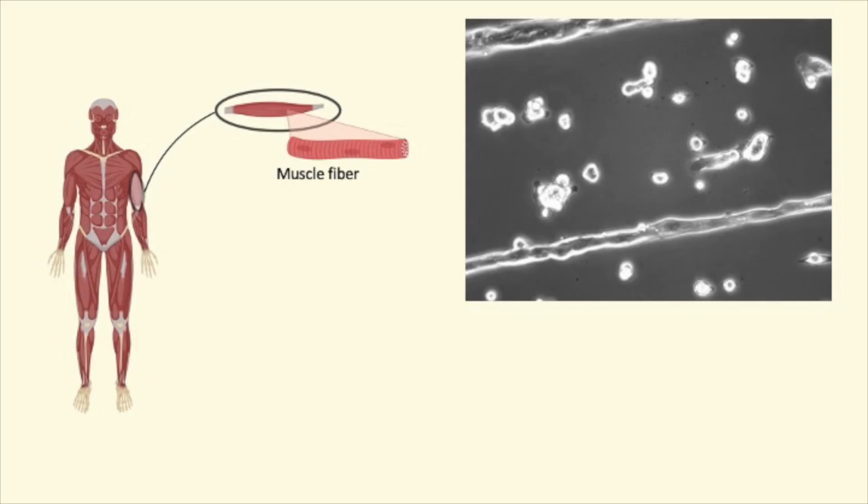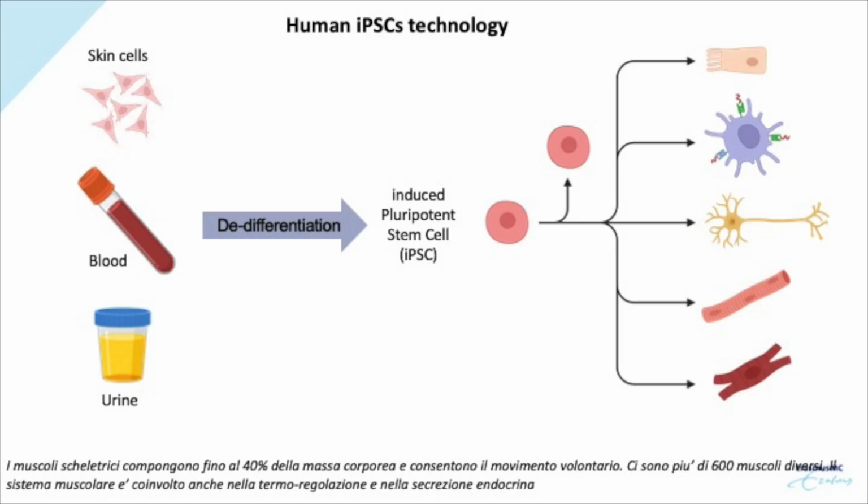Here you can see what I was just mentioning, and I hope the video is going to play. So here you can see muscle cells that are fusing together to make muscle fibers, just to illustrate what happens if your muscle develops. And before going on, I will also introduce you to the human iPSC technology. This is a lot of the technology that I will present to you today that we can hopefully use to make new steps in therapy development.